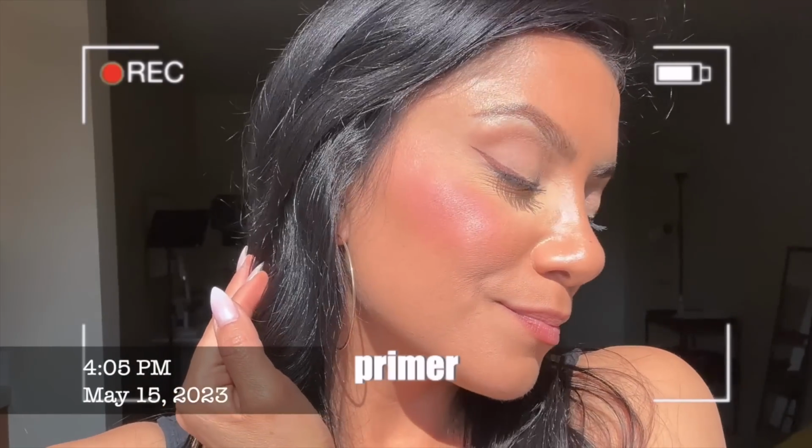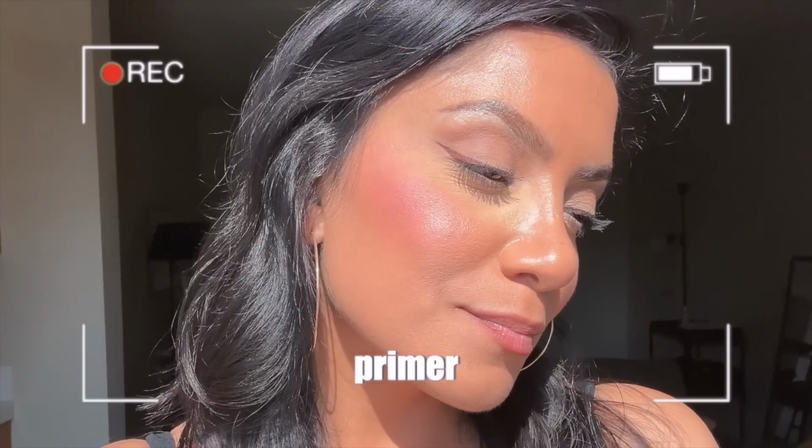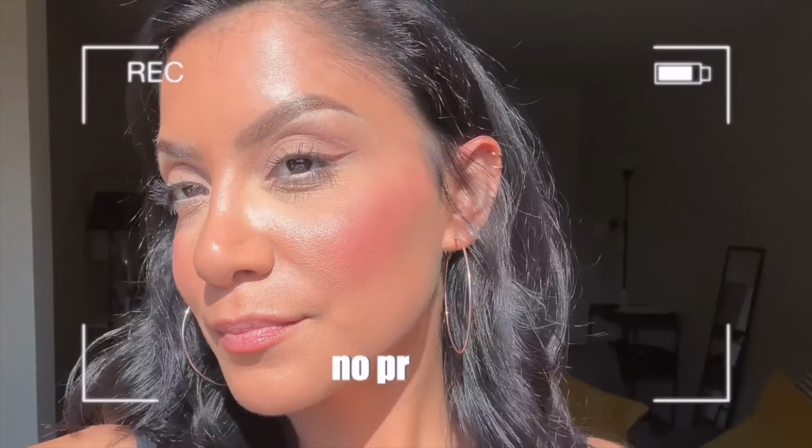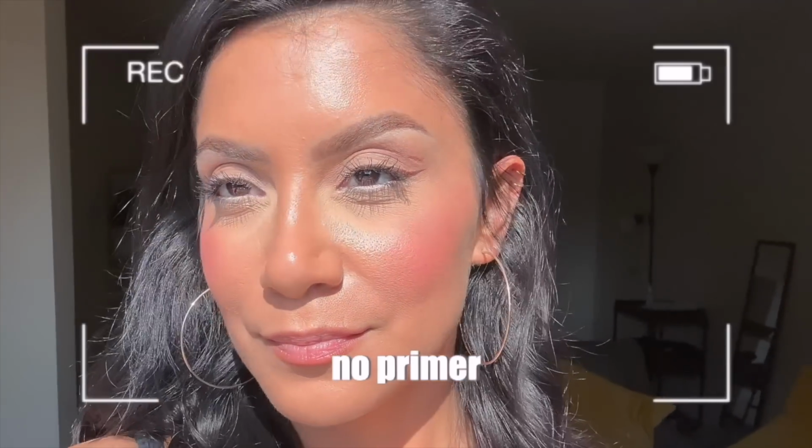Yes, I did get footage for you at around 4 o'clock today to show you how the skin was looking. Here on the left side is the side with primer. It honestly was looking really good. It was looking glowy, but a little well put together. The non-primer side looked good too. However, I can see my texture a little bit more. We still have the pigment on the skin. It's not like slipping and sliding.